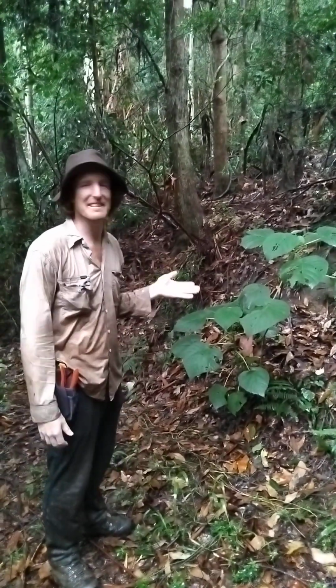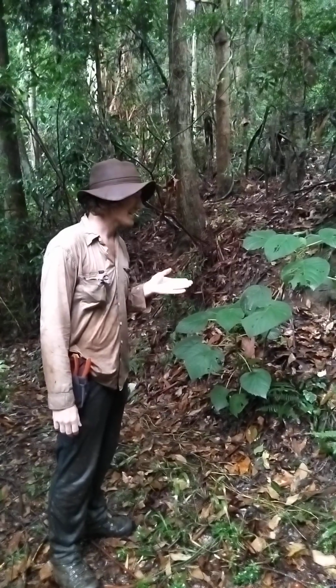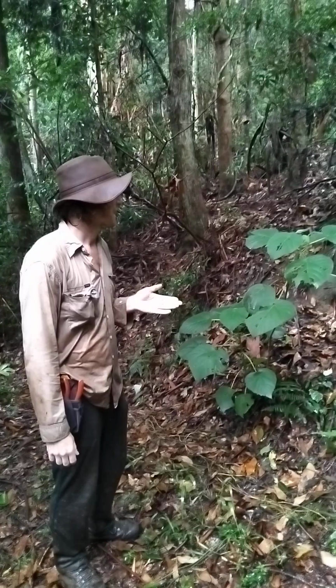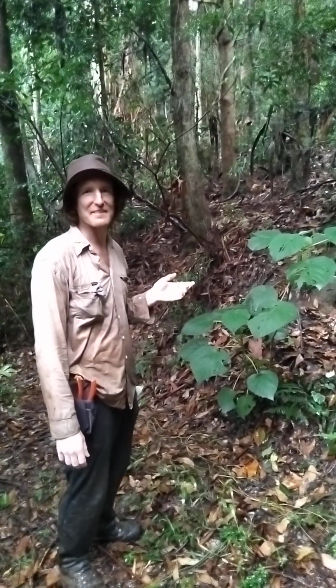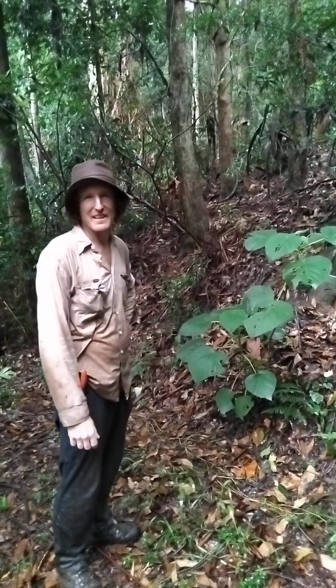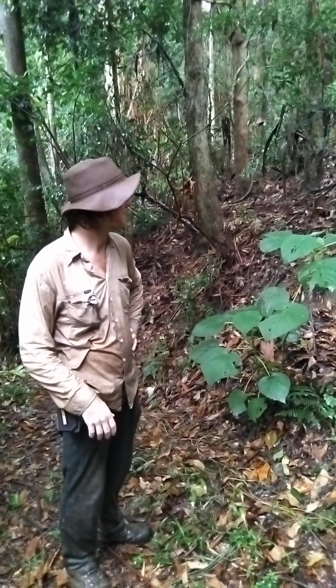Okay, so this week's plant is the Gympie bush. This one is also known as a suicide plant, but I like the common name Gympie bush because suicide plant's a bit emo for me. But yeah, its full scientific name's Dendrocnide moroides, and there's two other species of Dendrocnide in southeast Queensland.